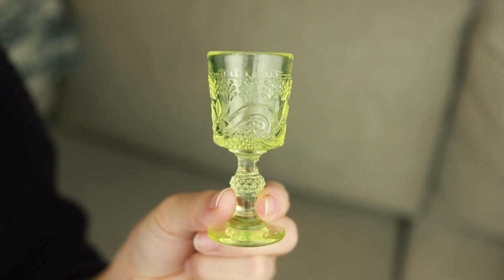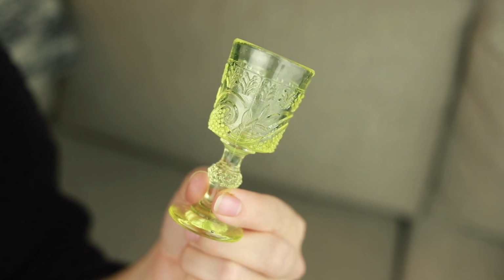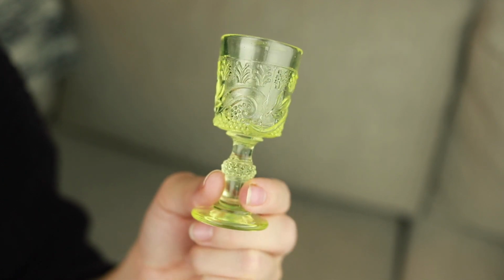And I also got something similar over here. Three of these little babies. These are glasses made with uranium, so they are a green shade, but also in the dark, they glow. Very, very unique. And from our research, we found out that this is not bad for your health. It's not going to give you some sort of radiation or something. I didn't really know about that.